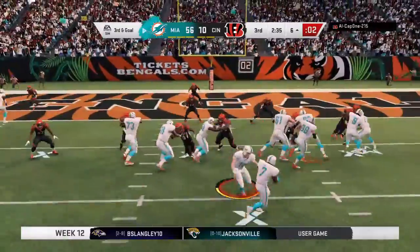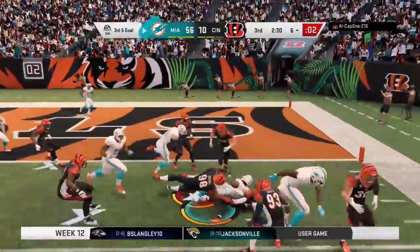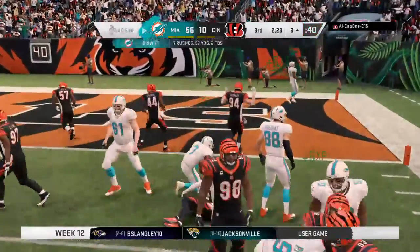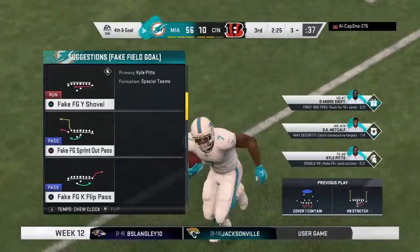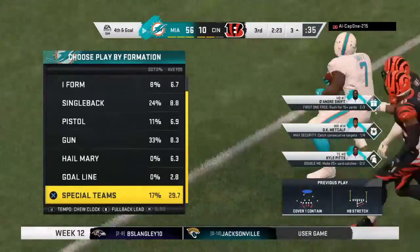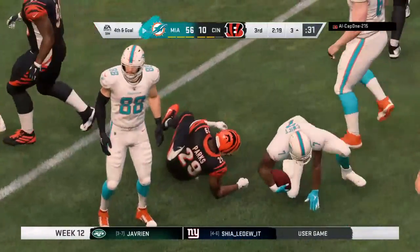Now a give, right side. Swift. And they'll get him down about 3 yards short of the first. It's about a 3-yard pickup there, but more importantly, they're still a few yards away here. It's now fourth down and goal.